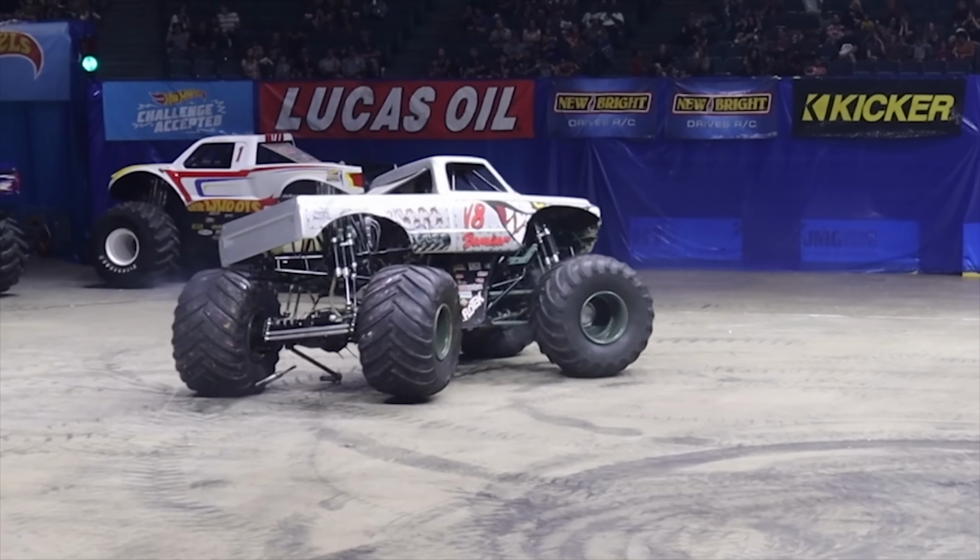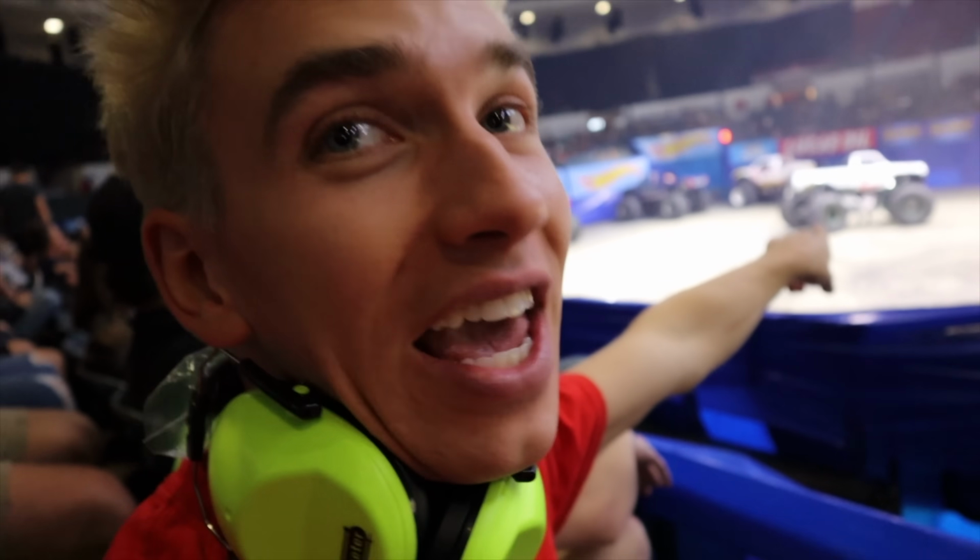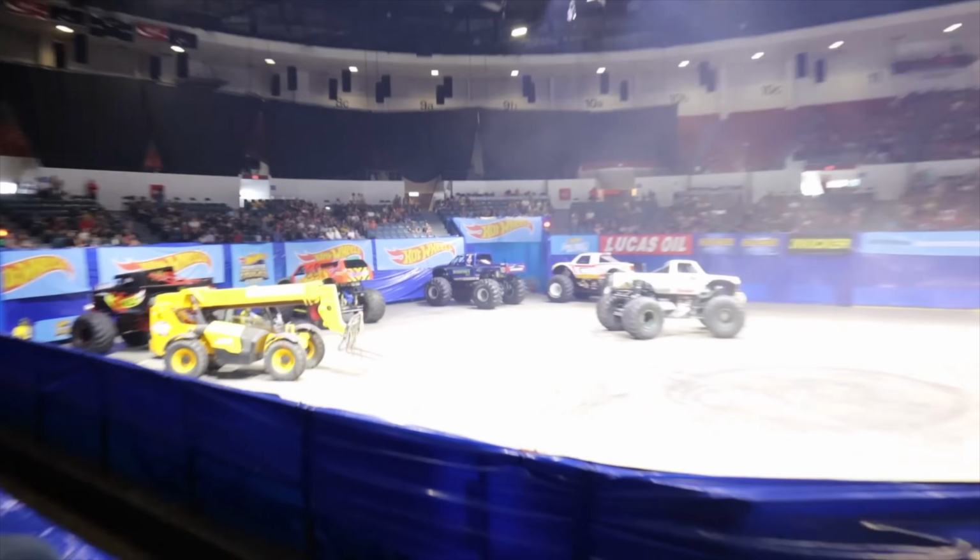The V8 just broke instantly. Check that out. They gotta bring the truck now to clear it out of the ring. It totally broke. That was crazy.